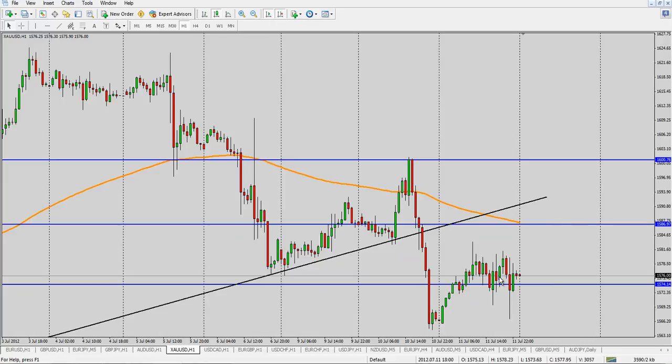Gold is moving all over the place. Except for the last several hours, it's been up and down and back up and then totally sideways. So we're going to keep an eye on gold. 1585 still an important level. 1575 still important. 1600 still important. So keep an eye on that.